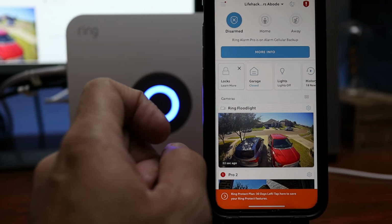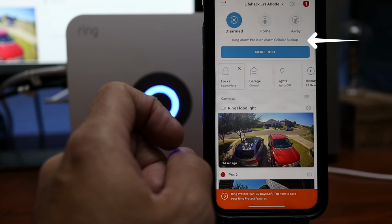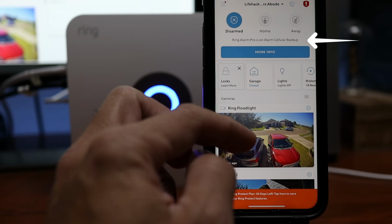There were a couple of minor things I noticed in my setup that eventually needed me to call customer service. First is my alarm stayed in alarm cellular backup even when my internet is set up and restored, which a quick fix is to reset both my modem and the Alarm Pro. And also currently I'm not able to upgrade to the Protect Pro subscription, which I will wait out until my trial ends. The customer service rep states that it will be in my next subscription renewal date, which will be in August. Either way, we will see and I'll update you guys.